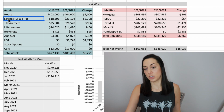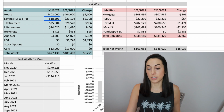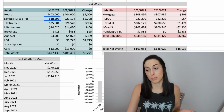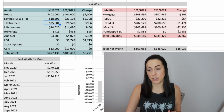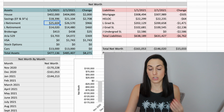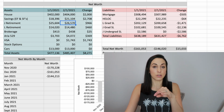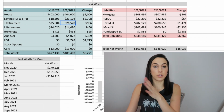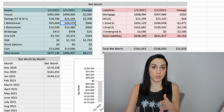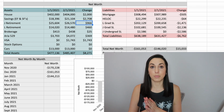So savings, which is our emergency fund and sinking funds, we start out the month with $18,396 in those accounts, and that went up by almost $3,000 to $21,104. Next, my husband's retirement: he started out the month with $25,604 and ended the month with $26,570. The market did go up during the month, and then the last day or so of the month, it dropped drastically. So we've recovered some of this, but he contributed over $1,500 this month, but it only went up by $966 because the market did drop.